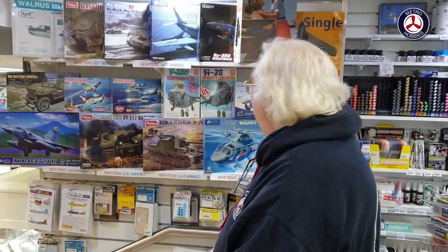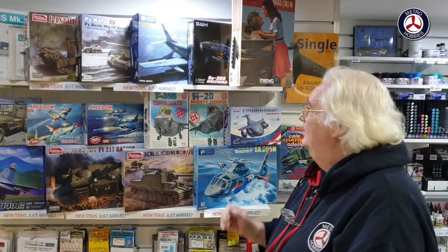Morning all. We're still in lockdown, so we thought we might show you some new kits that have come in that can help you get through the lockdown. These are all the new stuff. Most of it's armour this time, so the armour guy's going to be a little happier.